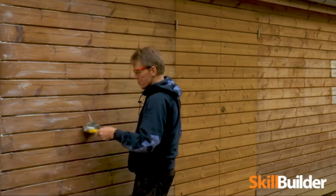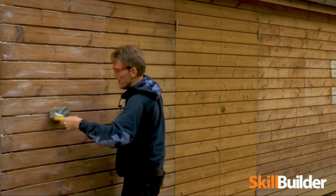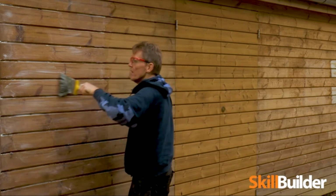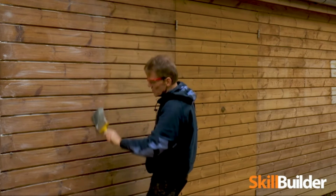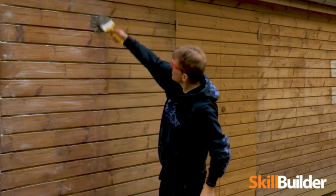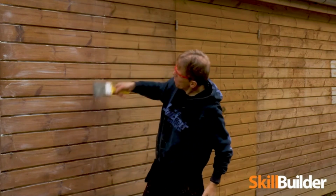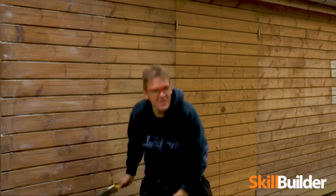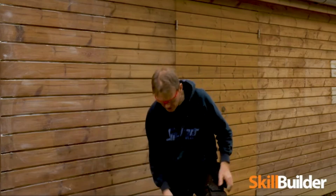And then when I come back in a day or two, this wood will naturally go silver over the years, but this will provide it with a lot of water resistance and dimensional stability. So rather than it all starting to crack and warp as it gets wet and dries out, we've given it a nice protective coat.